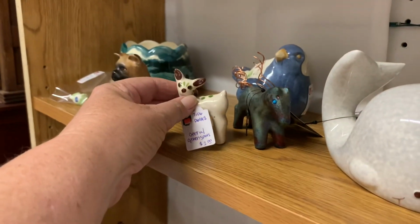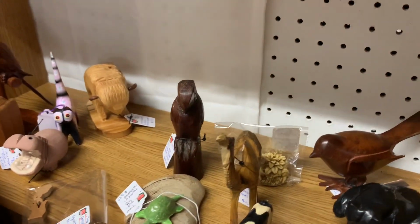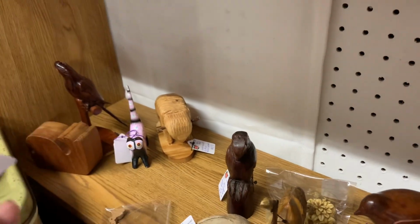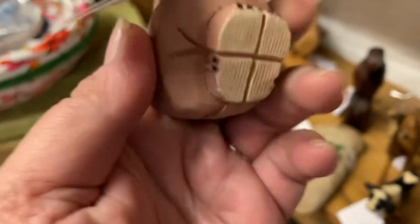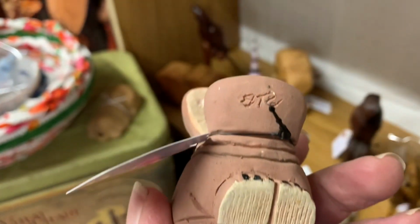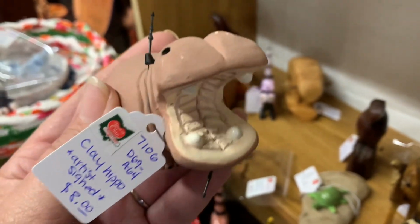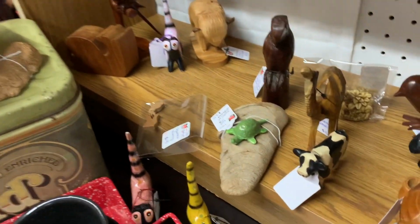So yeah, I was excited at first for this booth, but I think all the pieces had a little issue here or there. I think I got this little hippo guy. Clay hippo. He's Artesanía Recanati. So I picked him up. That would be a fun collection. I'm thinking about collecting that.